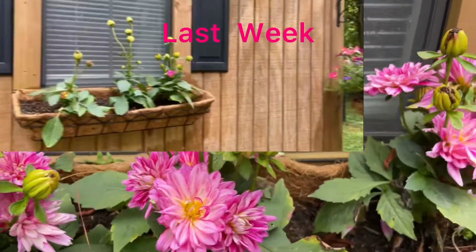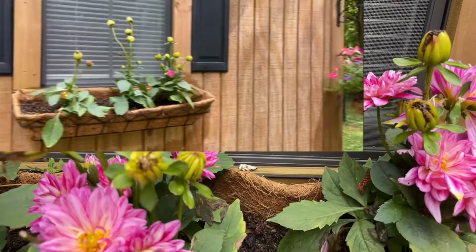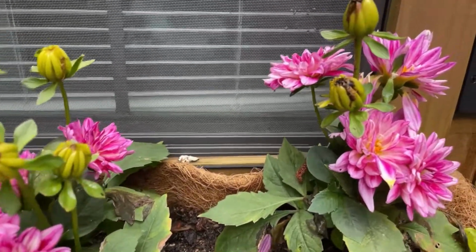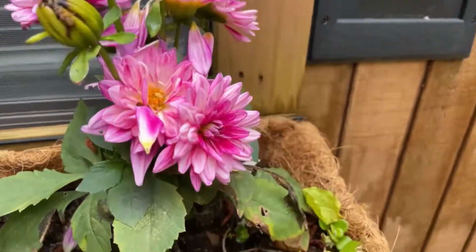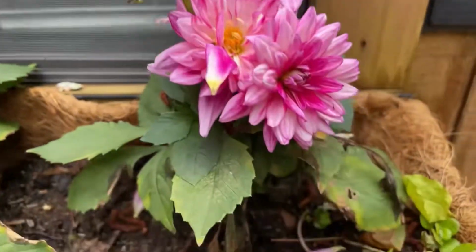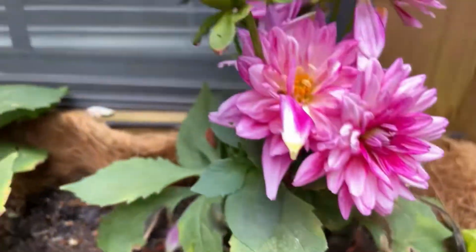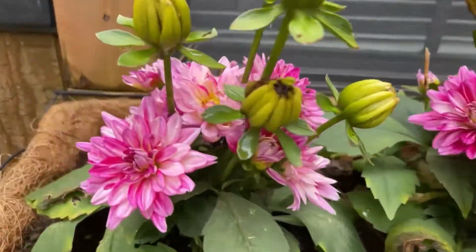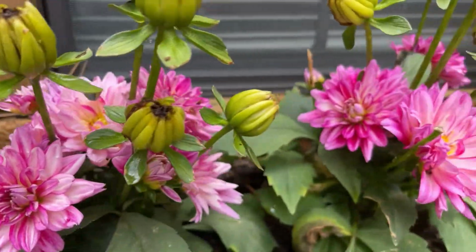And do y'all remember when I told you when I first bought these flowers, they had petals on them, but then the rain came and knocked all the petals off? Well, the rain came back last night and it tried to do the same thing, but it didn't do it as bad. But these are so pretty and they all are pink. I love them.